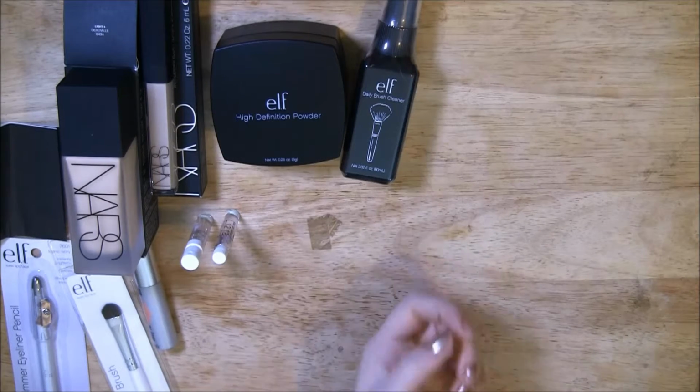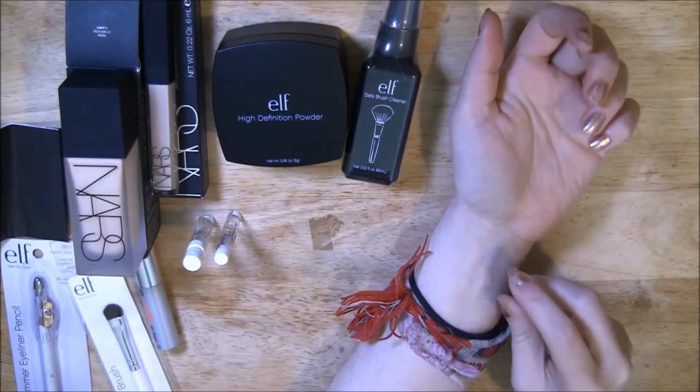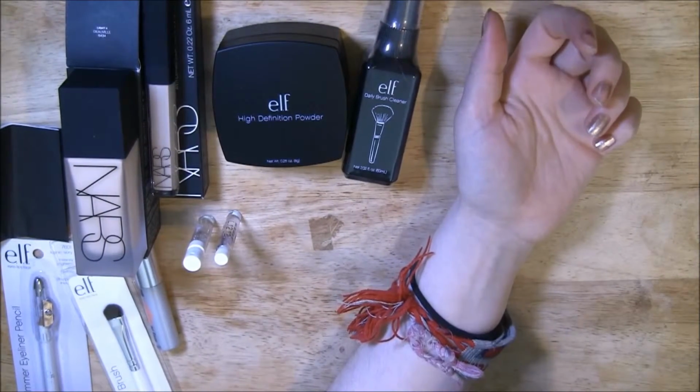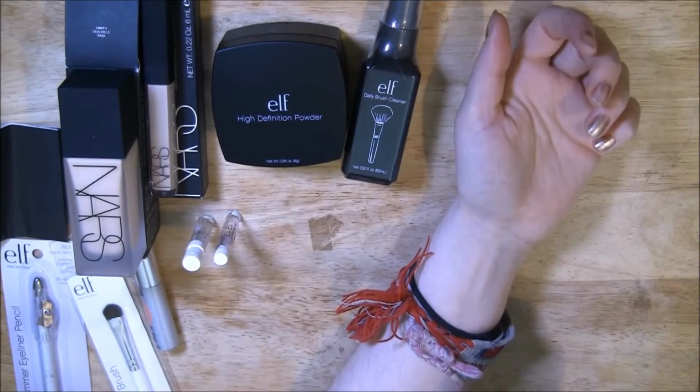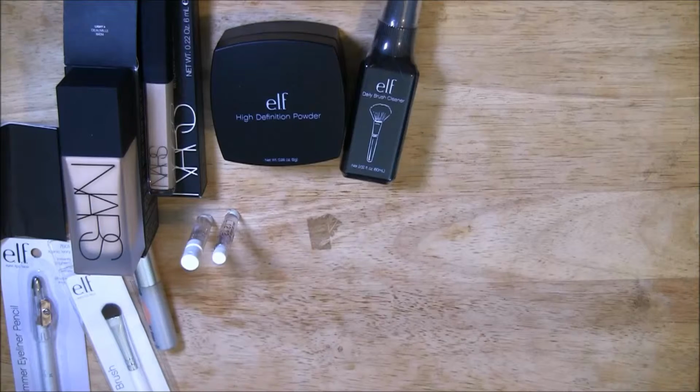The first one that I ever bought was literally from Bath and Body Works. That's where I would get all of my perfumes. And, wow, it looks like I'm about to do drugs. That's really weird. Okay, I'm not gonna do it.